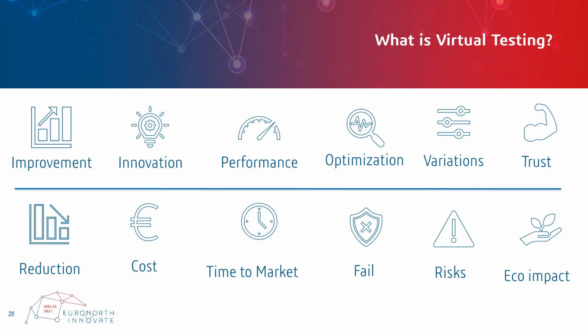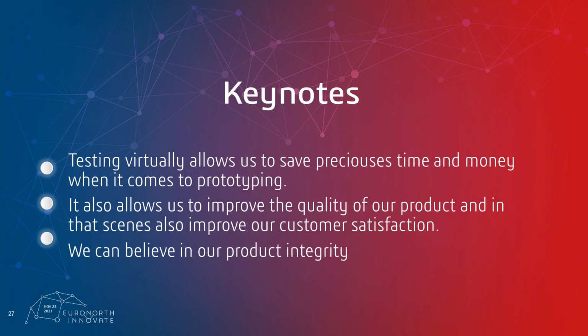SOLIDWORKS simulation offers a solution to many of the challenges. Due to the good integration with the CAD package, it has also been ensured that the simulation technology has become more accessible to the designer than ever before. These are solutions that certainly deserve a place in companies that are transforming our industries digitally today. I hope to have given you a nice first impression of what virtual testing could mean for you and how this technology can support the digital transformation of your company.